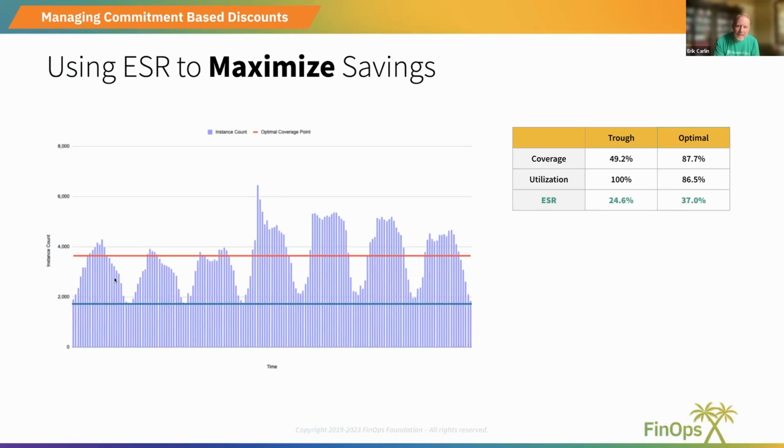The ESR in that situation is 24.6%. So you're getting 24% off the on-demand rate. But is that the optimal point? The answer is no. The red line above is actually the optimal point. In order to achieve that, you have to purposely reduce your utilization while increasing your coverage. And you can see in the table there, it's actually about 87% coverage, 86% utilization, and your ESR goes up dramatically to 37%. So how do you find that point?